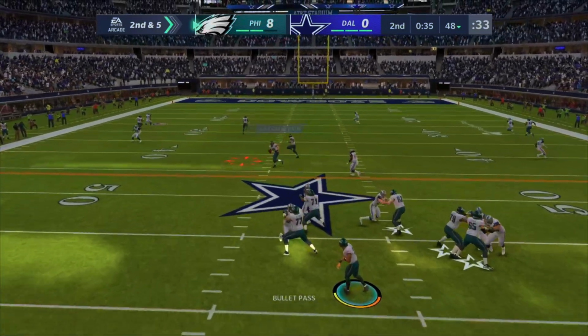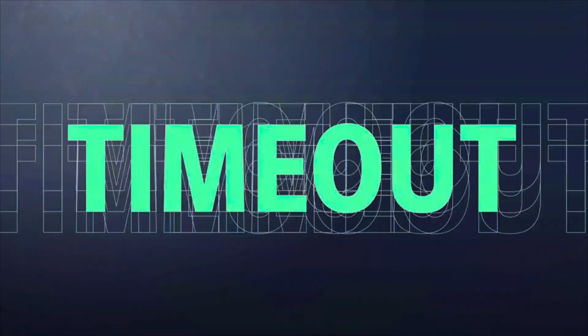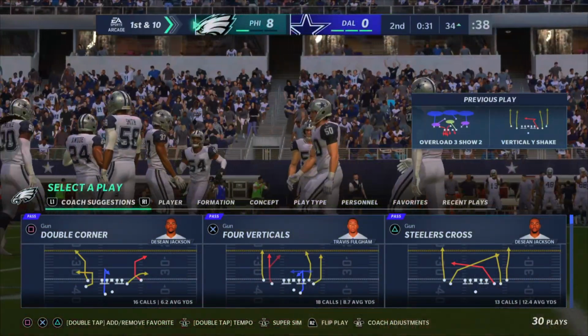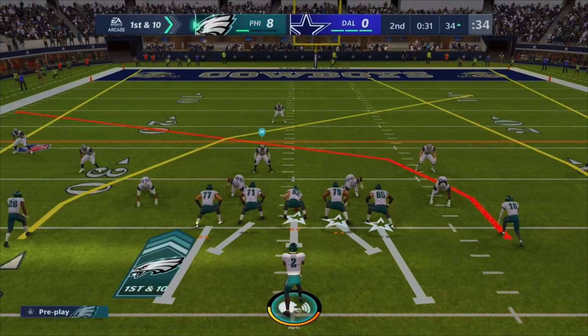Throwing from the gun, it's Hurts. Throwing left side here, and it's complete. And he gets this inside the 35-yard line. Now the Eagles will use the second of their timeouts as they'll stop it with a little over 30 seconds to go in the first half of play.